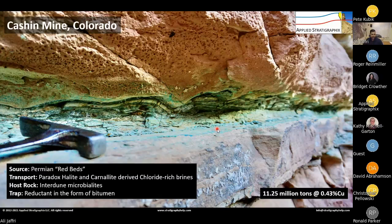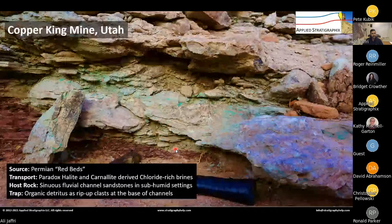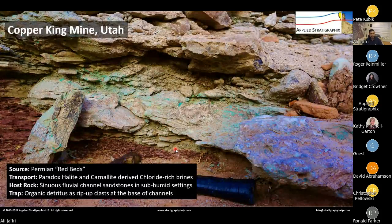That's the classic model. The not-so-classic model is the presence of microbial carbonates in the inner dunes. Okay, and here's an example. So here you've got some microbial carbonates right here, and you can see that there's a lot of green in there. Well, why is there a lot of green in there? Well, again, that's because these microbial carbonates are very organic rich, and they're providing the reductant. So same mine, two very different types of reductants. Here's another mine, different formation, different mechanism.